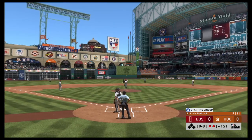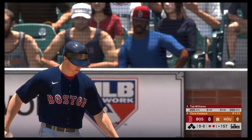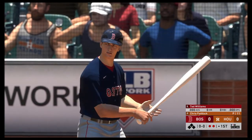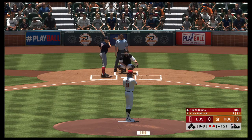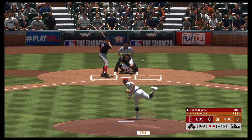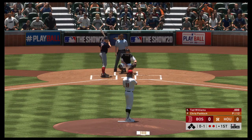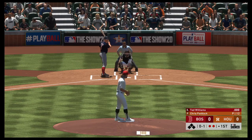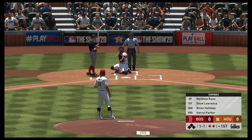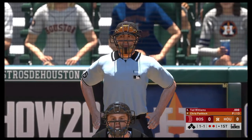Batting third, the left fielder, number 9, Ted Williams. Now batting, Ted Williams. He'll get to take his first cuts here. Here it comes. Into the windup, here comes the 0-1. And he misses with it, 1-1. And set up working the plate is Matthew Ross, as you see the rest of the umpiring crew there.